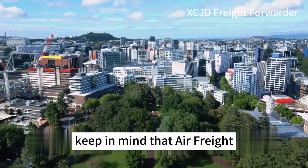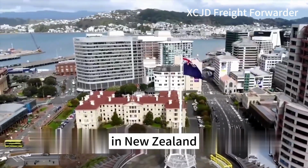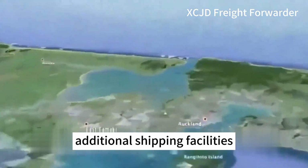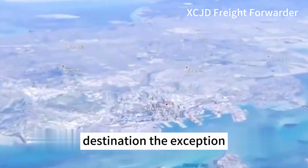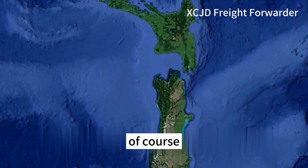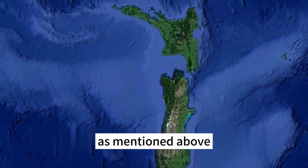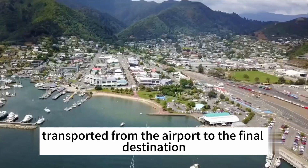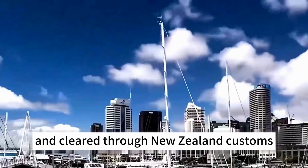Keep in mind that air freight usually only involves delivering goods to an airport in New Zealand and not to the stock's final destination. Additional shipping facilities must be provided to get your shipment to its final destination. The exception, of course, is if you have arranged door-to-door shipping. As mentioned above, door-to-door delivery can arrange for the goods to be transported from the airport to the final destination and cleared through New Zealand customs.